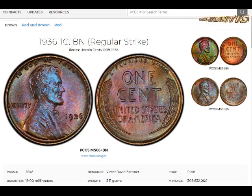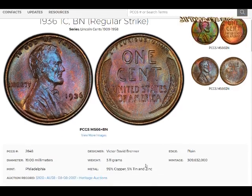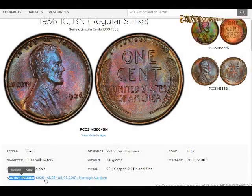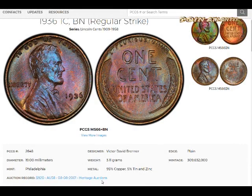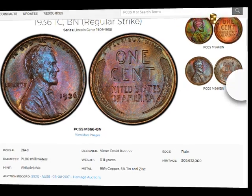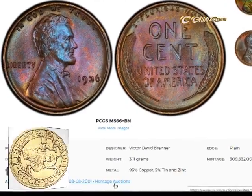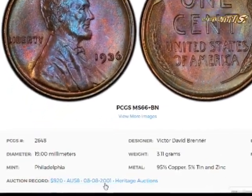Because there were over 300 million no mint mark wheat pennies minted in 1936, coins that have been in circulation are not considered rare. 1936 wheat pennies in good condition are only worth $170, and MS-63 graded specimens generally sell for around $210. However, there are always exceptions.